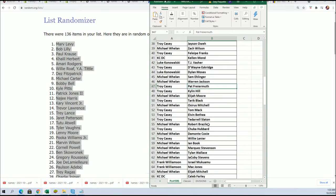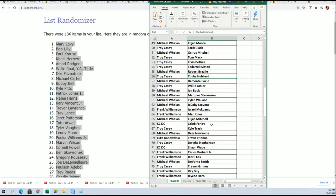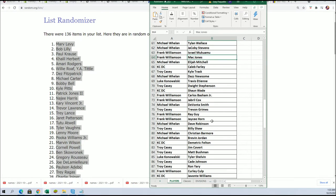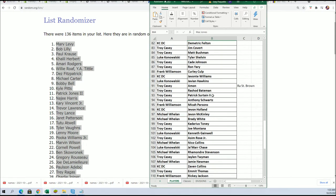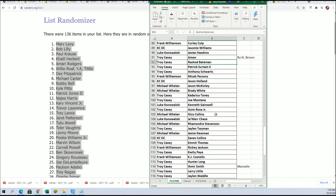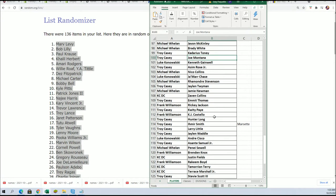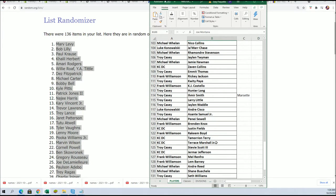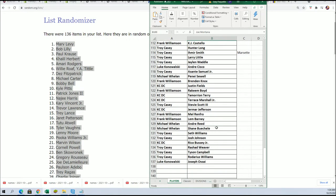There's a good Steeler for Troy C. There's a good Carolina Panther running back. Mac Jones for Frank, the Patriots quarterback. The Ravens wide receiver. Joe Montana for Troy C. Hope. Hope. Let's do this.